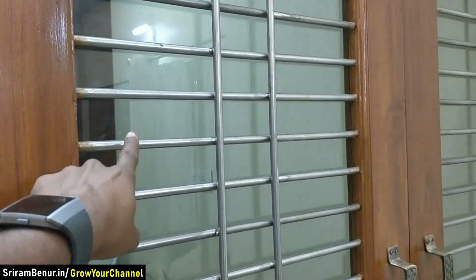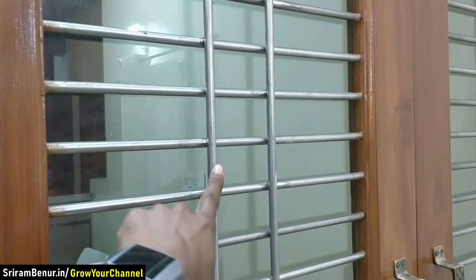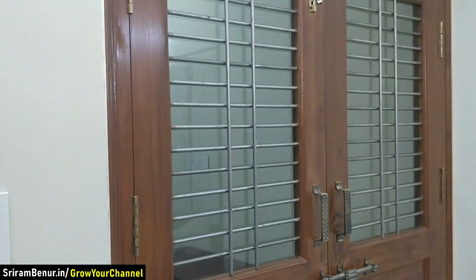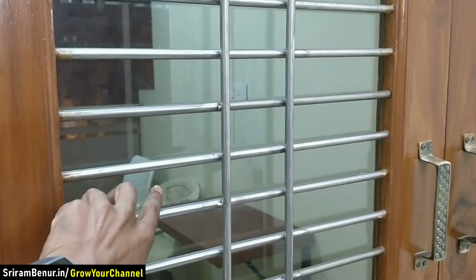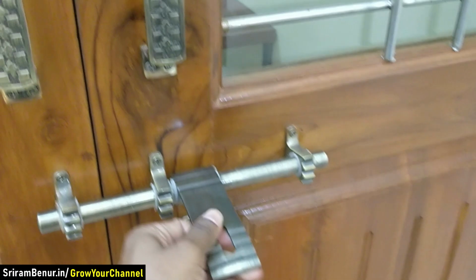Initially we had just put these things, but somewhere it was not so strong. So that's where we have put additional 2 rods which are running till the top, which gives extra support and also strength. And we have a glass here. So this is around 5 mm glass that has been put. So let me just quickly open this.